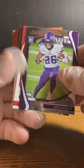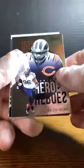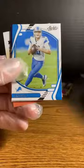Jimmy Garoppolo green, Christian McCaffrey, Sage Surratt, we got Akiem Hicks, Rashod Bateman, introductions. Base of Michael Thomas, Rob Gronkowski, Ezekiel Elliott, Jared Goff, Patrick Peterson, Kenny Golladay, and kid reporter. All right. I'm going to get Jaylen Waddle.